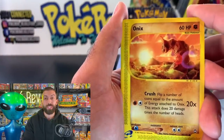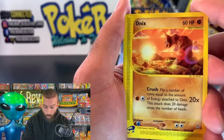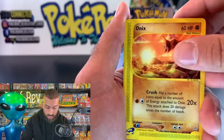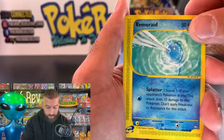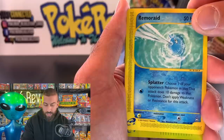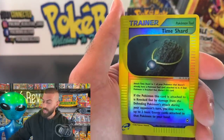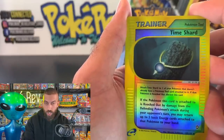A lot of people say the E-series has the best artworks in Pokemon, and especially the Wizards of the Coast era. I mean, they really locked it in on these. Every single artwork is like a masterpiece in this set. Here we go. We're coming up on the first reverse. It is a Time Shard Trainer reverse. Nothing too crazy. But we're coming up on that last card.